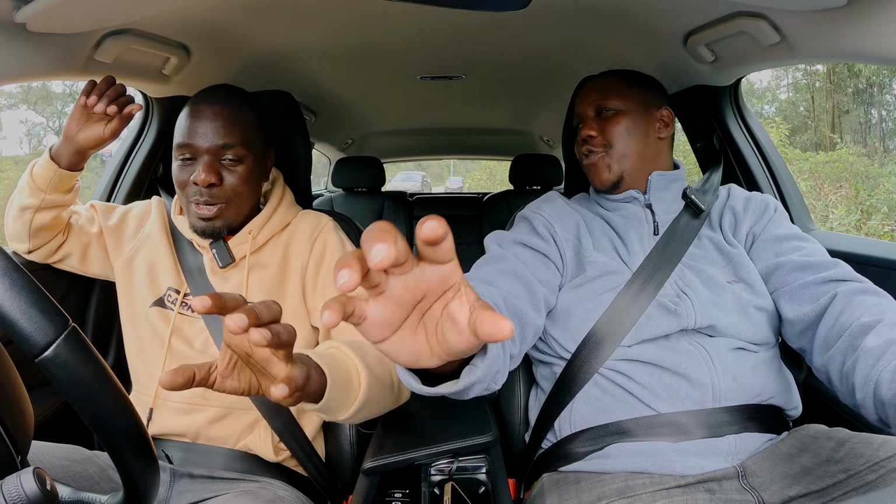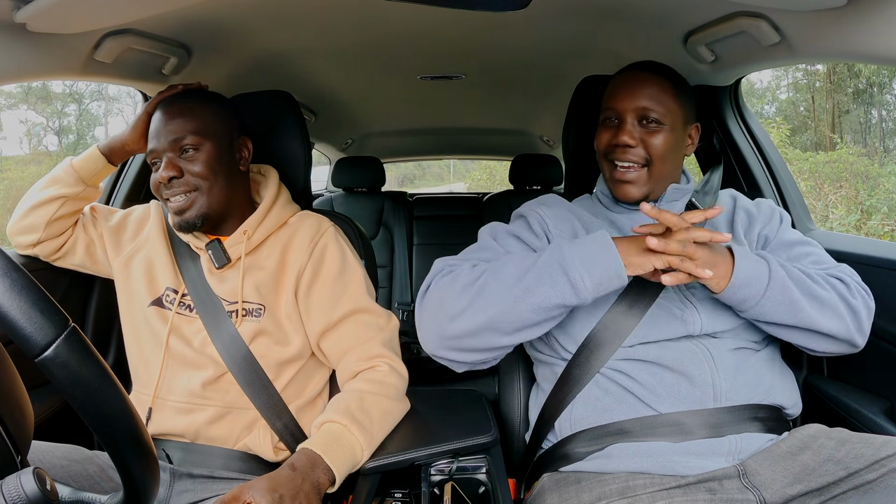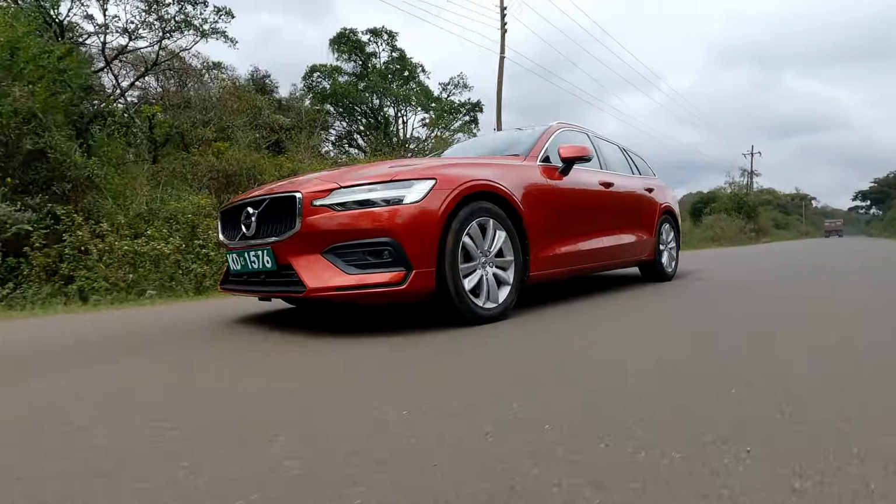Kama umekuwa na Volvo unajua inakuanga hapa. So for me this car will get a clean 9. 9. Why is it losing the 1? It's not an art design. I love it.